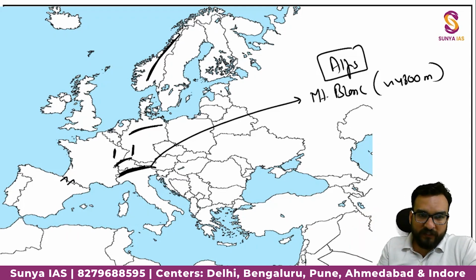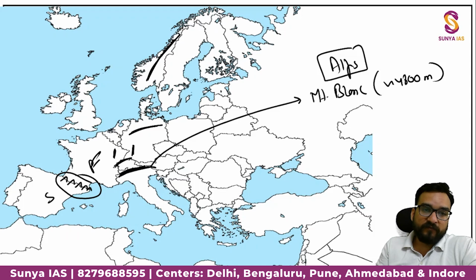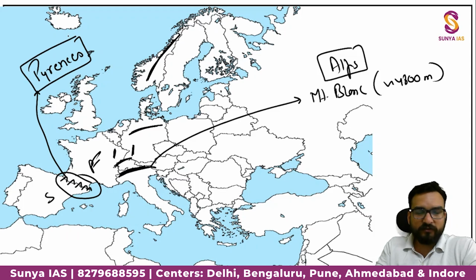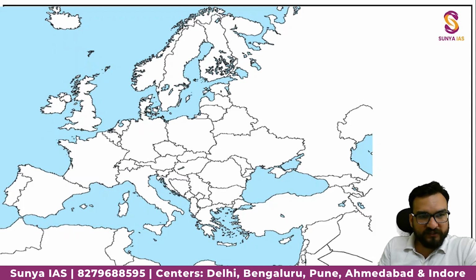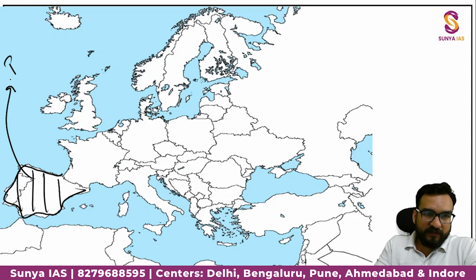Now, one mountain range is covering this area, guys, the boundary between Spain and France. This mountain range is known as the Pyrenees. Pronounce it the way you want. And this particular thing you are seeing over here is a peninsula-type shape. So this peninsula is known as the Iberian Peninsula. Like this it can also come.